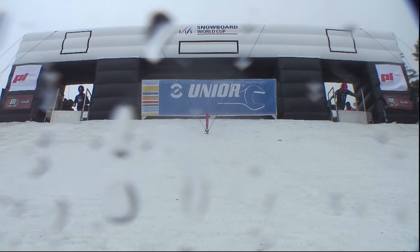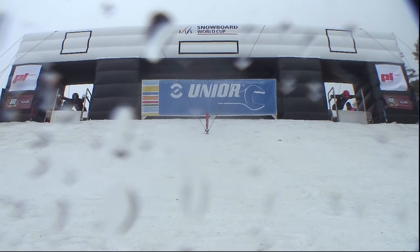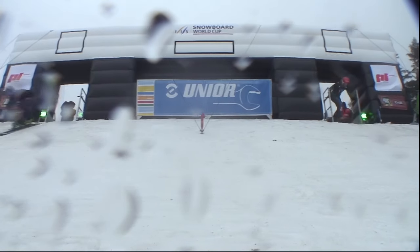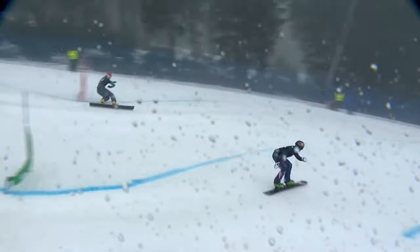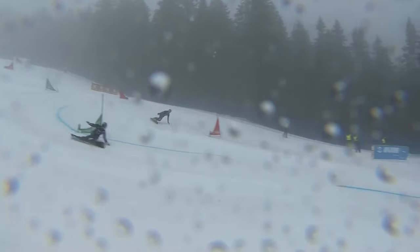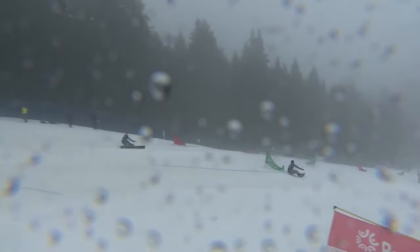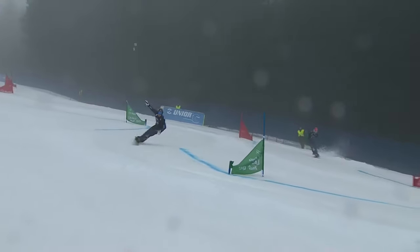Men's big final run number two. Zan Kazir on the red course, 0.62 behind the Austrian Lucas Mathis. Lucas Mathis has never won on the World Cup Tour. Been on the podium four times in his career. Zan Kazir has got 0.62 to make up. And Lucas Mathis, the nearest to us on screen, settling nicely. Finding a good rhythm, Mathis. Still out in front, Zan Kazir. Trying to close the gap. It's not working. Lucas Mathis still in control of this one.